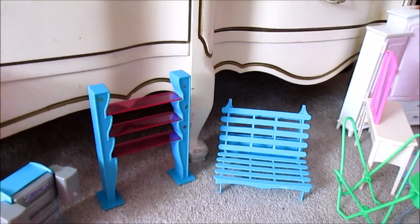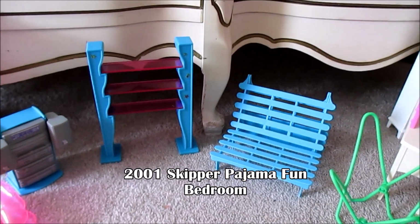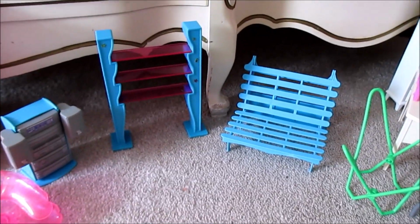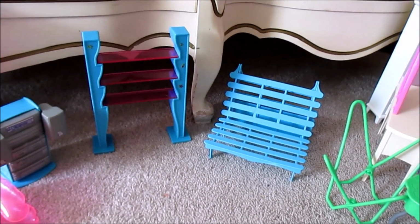This is the Pajama Fun Skipper bedroom. They also had a version marketed for Barbie. I'm sorry I didn't pull the bedding out in the chair cover. I forgot to before I started filming. Oops. But I'll put a picture in of what it's supposed to look like.